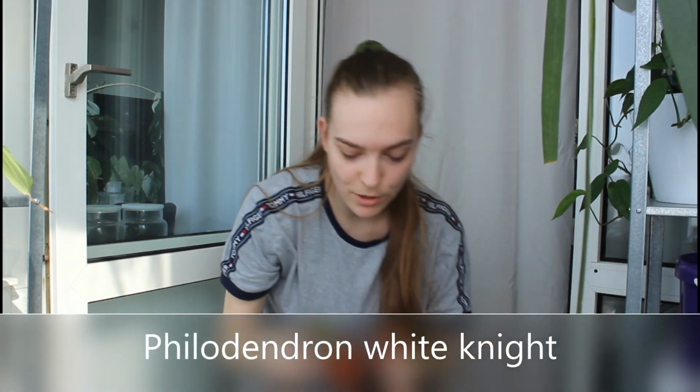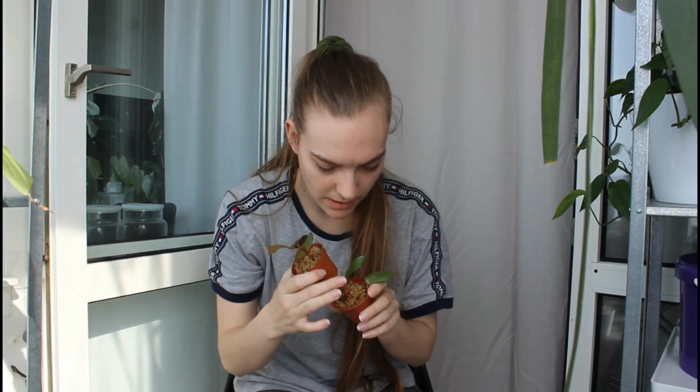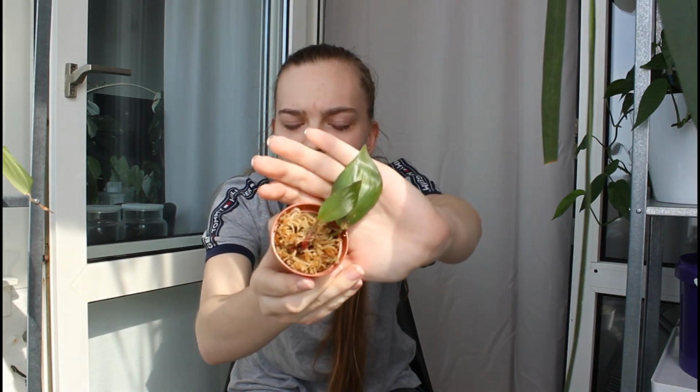Then I have two Philodendron White Knights I got yesterday from her. This one seems like it's making some white actually. This one is more green, but has some white speckles. I hope you can see something, because my camera doesn't do that zoom in and out, so if this is bad when I edit it, I'm very sorry. I might even add a photo, I don't know, we'll see.